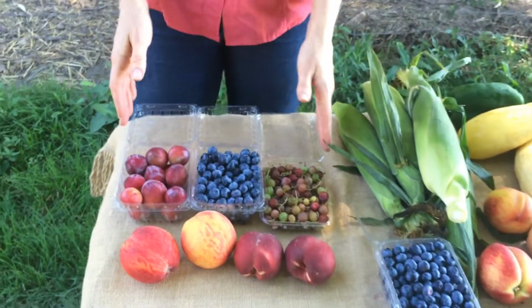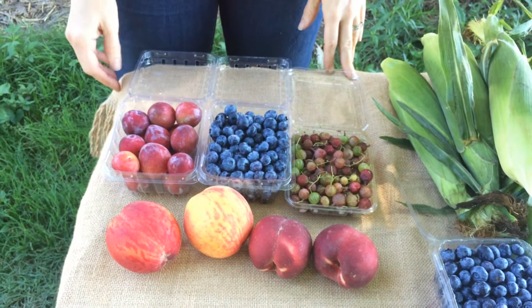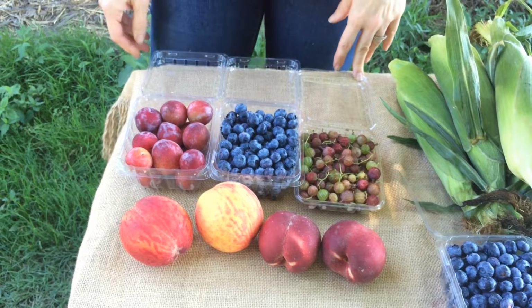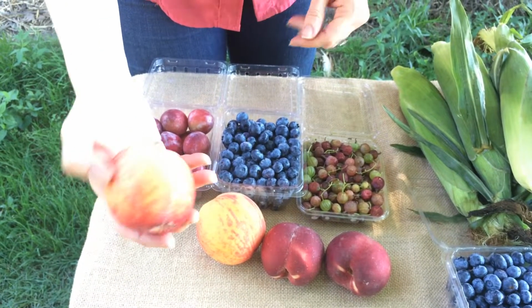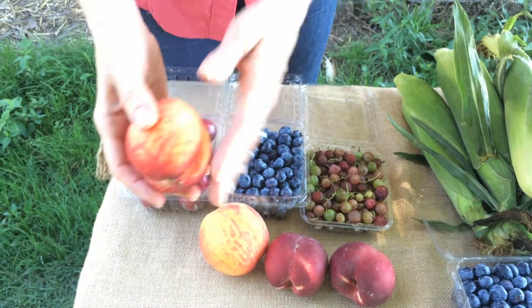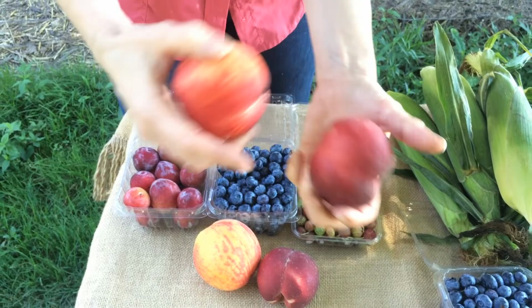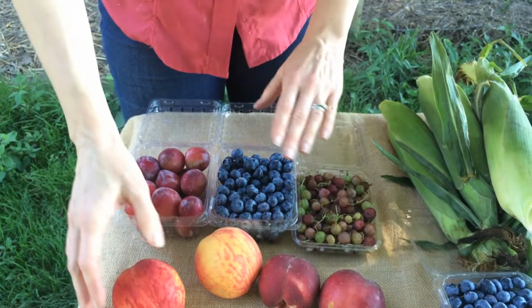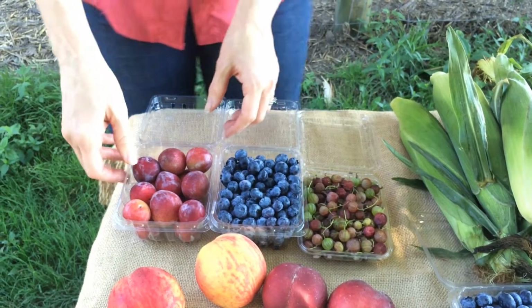And then over to the fruit shares. The fruit shares are amazing this week. There are some things that you may know, like peaches. These are yellow peaches, which have some red marking. And these are white peaches, which have more of a pink color to them, along with blueberries. And then a couple things you might not be familiar with.